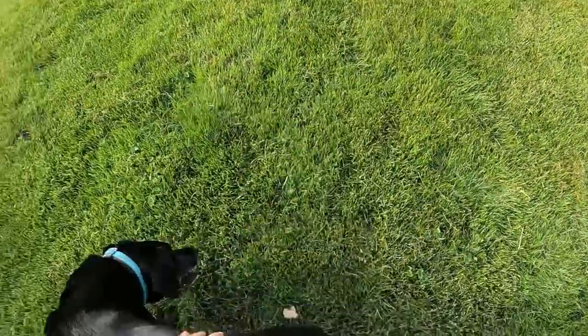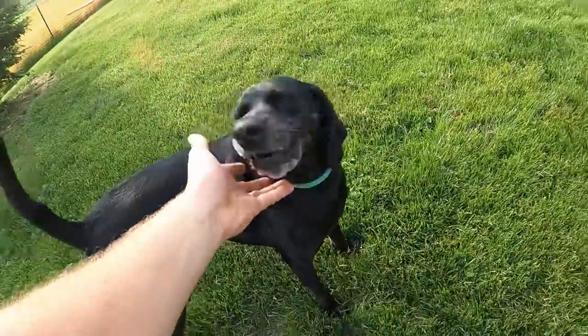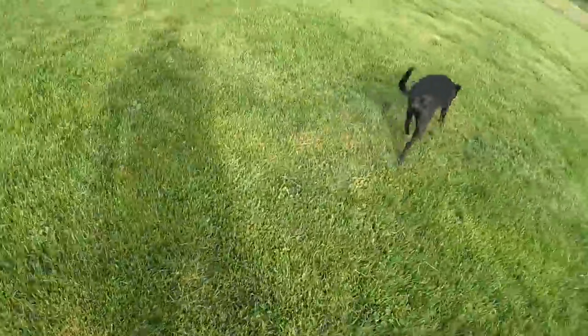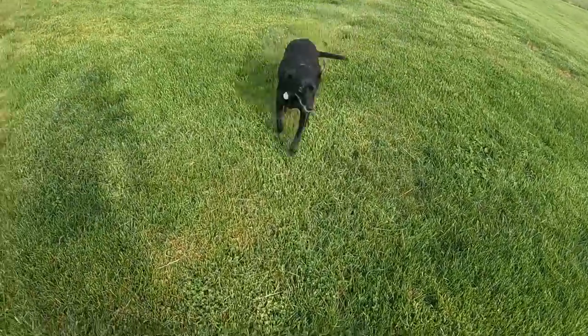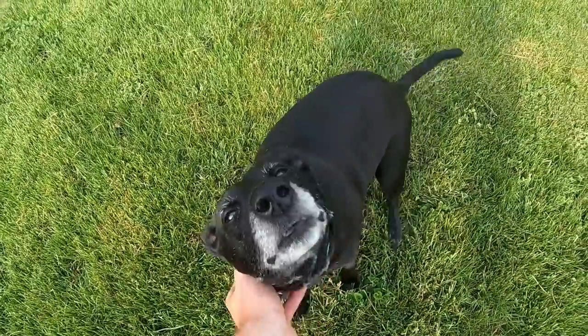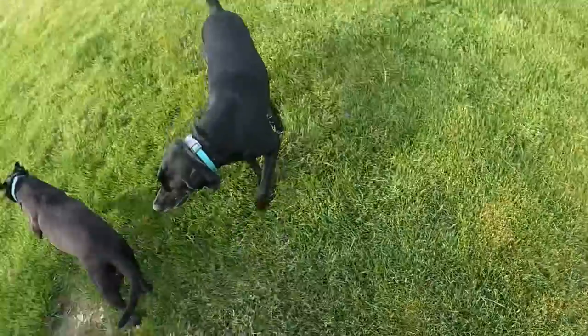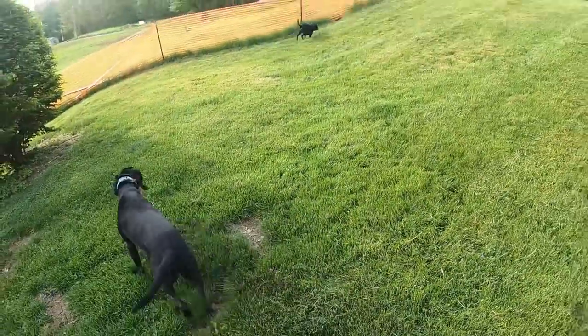Good girl. So this is Sadie here. She's the bigger one. And this is Evie. Evie, come here. Can you say hi? Good girl. Yeah, you can see she's 6 years old and she's starting to get gray around the muzzle already. But yeah, so that is Evie and Sadie.